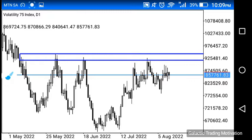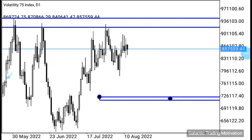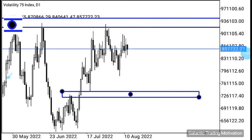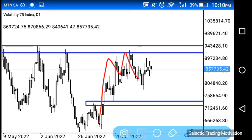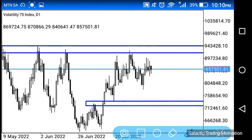But what I'm going to do is add a neckline to the W structure, because it is also very important. As much as I'm saying that we have this, and the anticipation is for price to end here, to close here, to finish this head and shoulders pattern, what may actually happen is that price may push to this level and then from here bounce to that level.